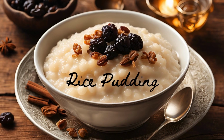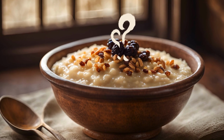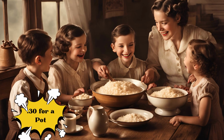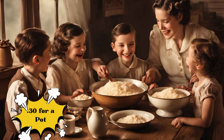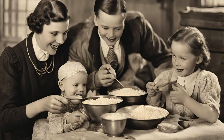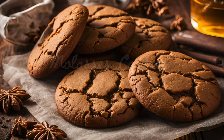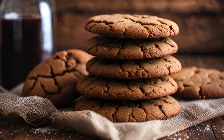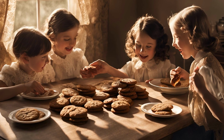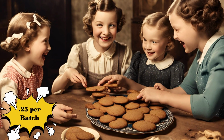Number 17 is rice pudding. Rice pudding was a warm, comforting dessert made with rice, milk, sugar, raisins, and cinnamon. At only 30 cents for a pot, it was a pantry-friendly favorite. Serve it warm or chilled for a nostalgic treat. Coming in at number 18 is molasses cookies. Made with molasses, flour, sugar, and baking powder, they were chewy, sweet, and cost just 25 cents for a batch of 12. Pair them with tea for the ultimate vintage vibe.